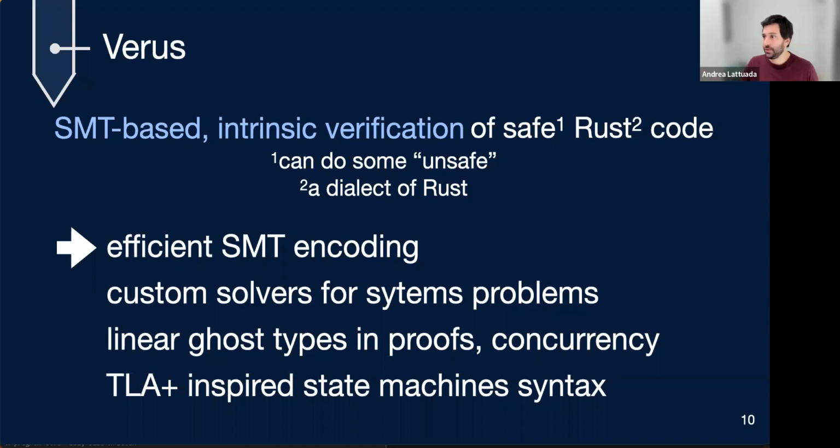Verus has harder features though, because again, the goal is to build a verifier for large-scale system software and high-performance system software. So there are circumstances in which we may want to not use the regular Z3, but some other solver, because that's more useful for a specific problem. We'll take a look at one of those. And then we use linear ghost types for proofs and concurrency. And this is a topic that, again, I'm going to cover later.